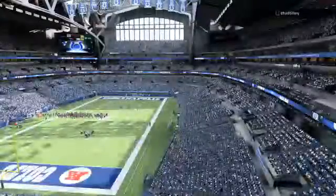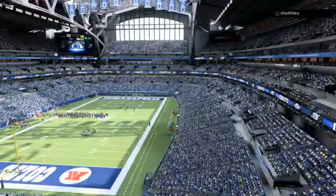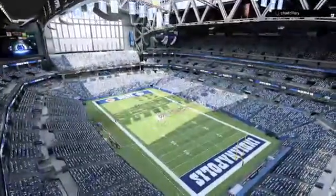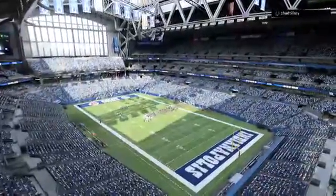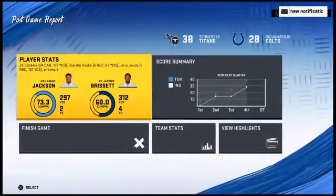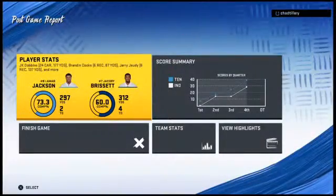So for Tennessee, their strong September has carried over to October as they move to 5-0. And they will head back home next week. Meanwhile, for the Colts, it was a good first month, but they'll fall to 4-1 as they suffer their first loss. And they'll try and turn things around next week as they have a date at Soldier Field with the Chicago Bears.